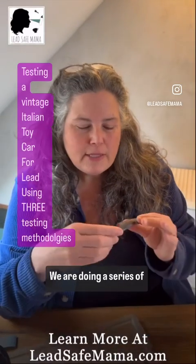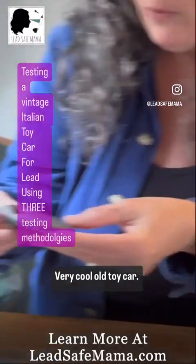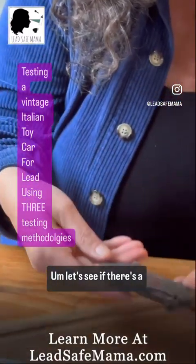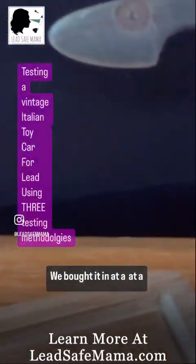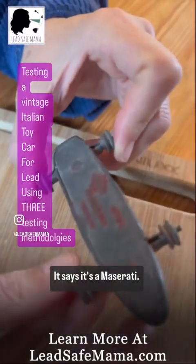Hi there, we're doing a series of videos we're calling these Scotland videos. This is a toy car, very cool old toy car. Let's see if there's a date on the bottom. We bought it at a market in France. It says it's a Maserati.